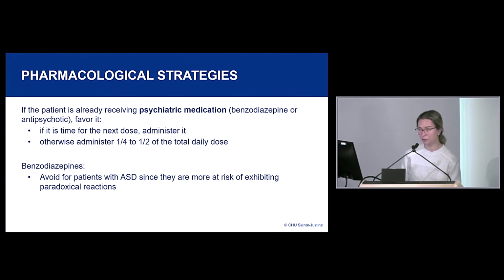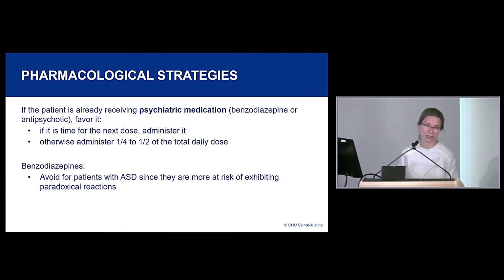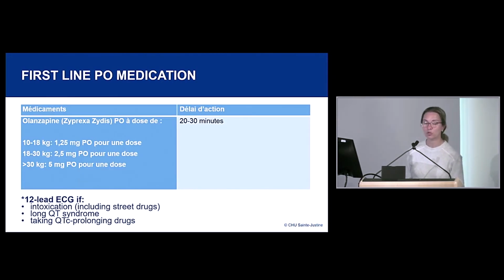Benzos we tend to avoid, because patients with ASD are more at risk of having paradoxical reactions that you want to avoid for sure. So our favorite medication, our first-line PO medication, is olanzapine. The ODT form, because it's an orally disintegrating pill, is very easy to give under the tongue. It's even better, and it dissolves very, very quickly.